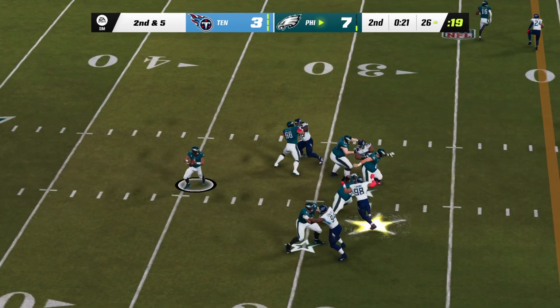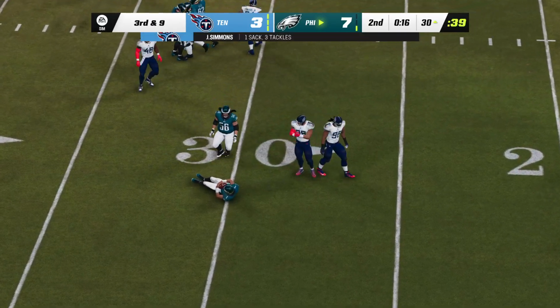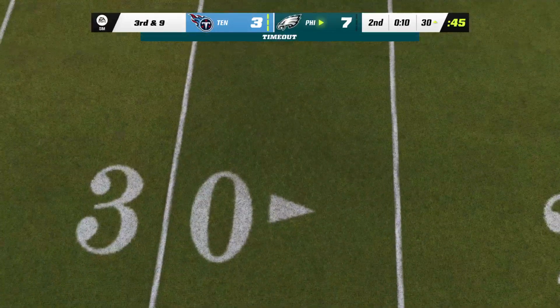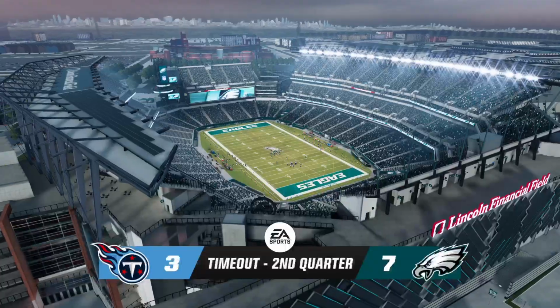Looking to throw again on second down. Hurts eluding the pressure right. Chalk that up as a 4-yard loss, and now it's third down. Now a timeout signaled for, and they'll get it with 10 seconds to go before halftime.